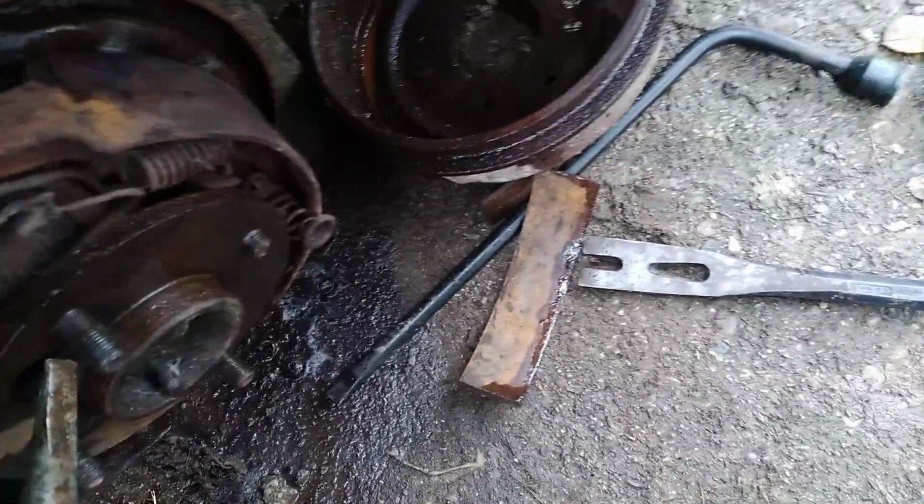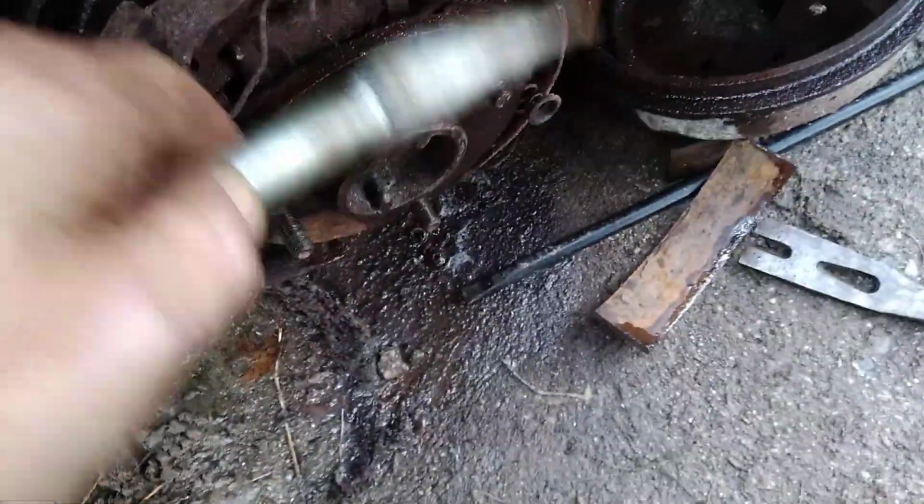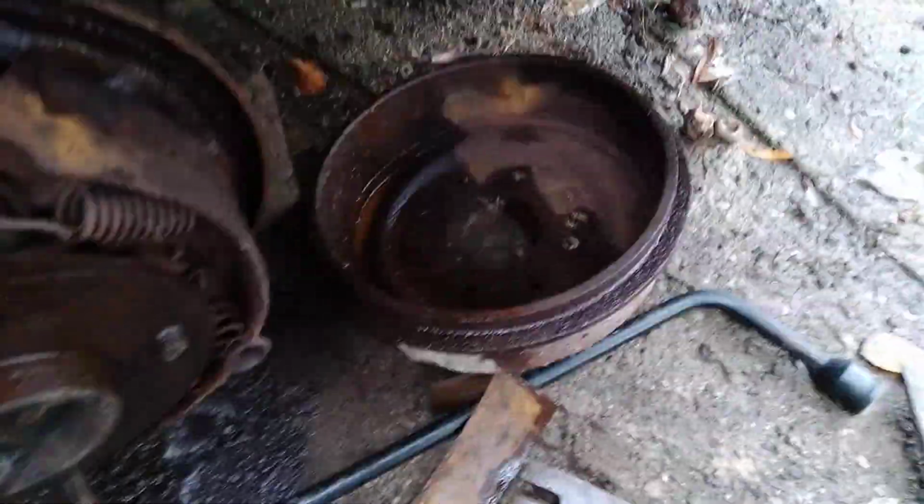I ended up using a pickle fork. When I got it to move a little bit, I could get in between these. Had enough room to get in between these. I mean, I'm prying this way in from behind there. I believe them drums can be turned. They look pretty thick.